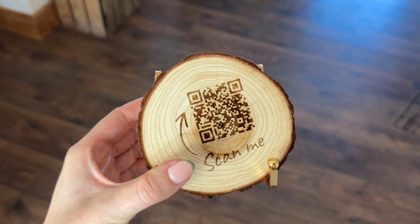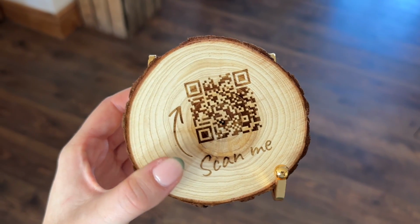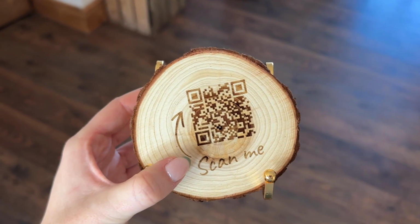I actually think I could start selling these on Etsy for fellow craft stallers if that was of interest to anyone.